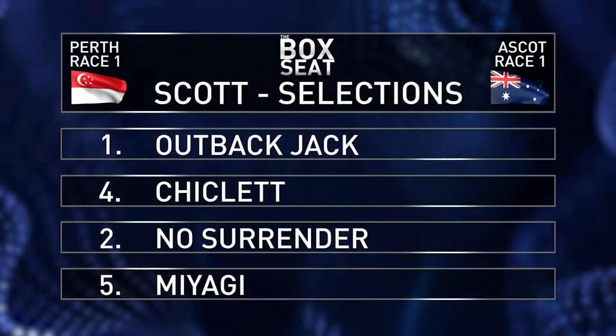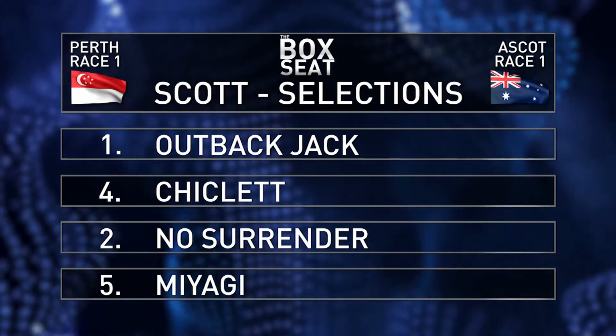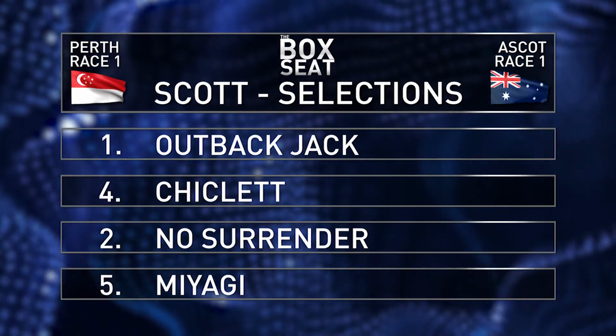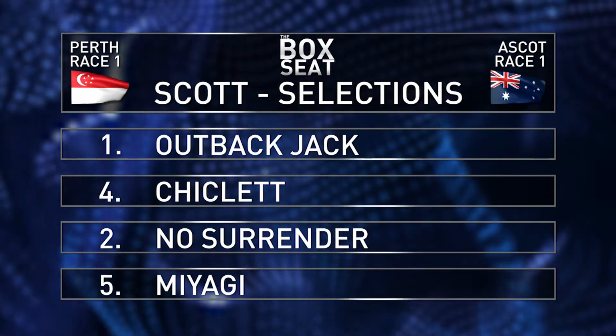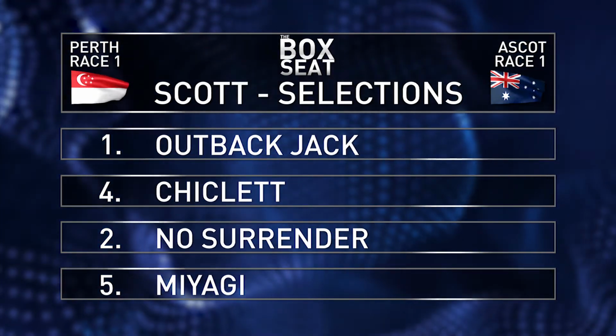From number 4 in Chicklet, this 3-year-old filly who has the blinkers off and comes out of what is probably a stronger form reference than the favourite Outback Jack. Going to mark her as the clear and obvious danger in only the small field. I then went to number 2, No Surrender for Mitch Pateman, who had no luck last start, and then next best number 5, Miyagi. My numbers in race number 1, 1, 4, 2 and 5.